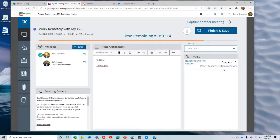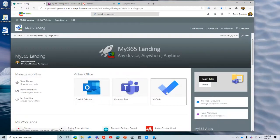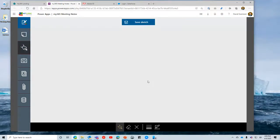So now Peter and Sharon are going to get assigned that task. It's going to go to their email. And of course, it's going to be visible right on their landing site by clicking My Tasks. So nobody's ever guessing what they have to do. Now in here, I can keep adding more tasks. I can also scribble some notes.